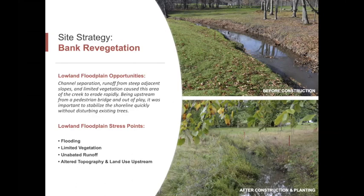And you can see after construction in this lower image, we're fortunate to have a really good survival rate on a lot of those live stakes and other plantings that we did. And it's really helping to reduce the erosion that we're seeing in that top image. So this is the area a little bit downstream where we did do quite a bit of construction.